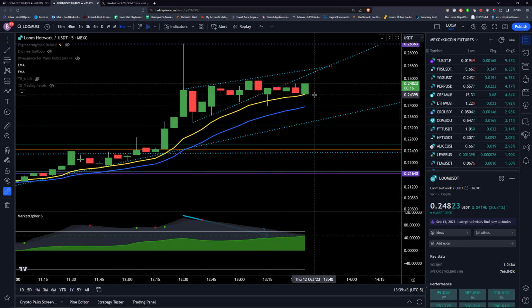So just remember the numbers on the EMA, whatever you type in, are the averages. So if you're using a 12 over a 21, it's the average of the last 12 candles on whatever chart you're looking at versus the last 21 candles of whatever chart you're looking at. So it adjusts whether you're on the 15-minute or the 3-hour or whatever.